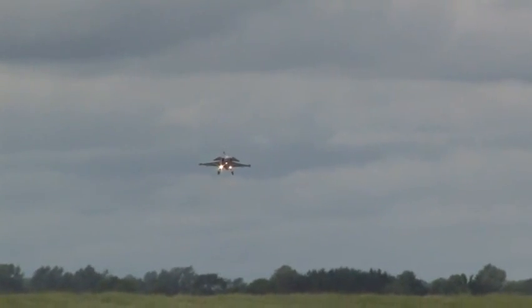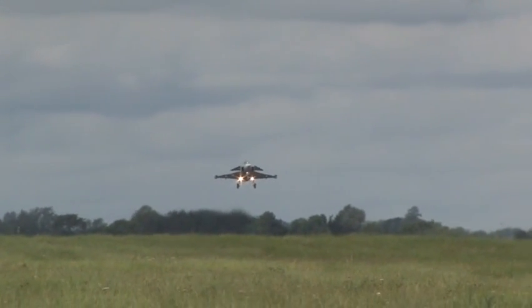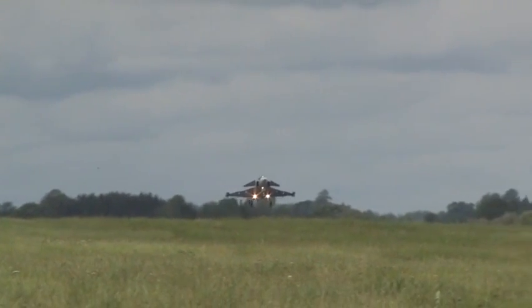Land 09 and confirm it's suitable and I go to use the whole runway. That's correct. Roll to the end of the runway. Thank you.